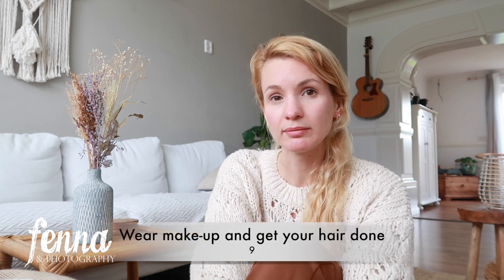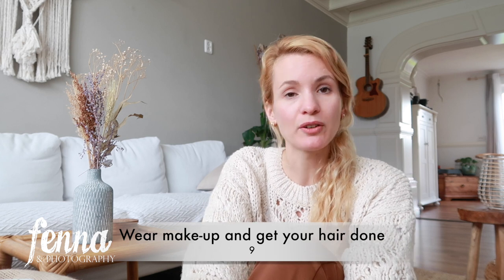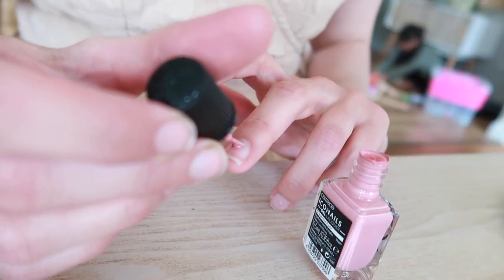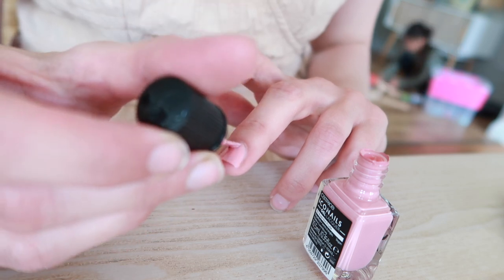Number 9, wear makeup and get your hair done. I agree and I disagree, because I don't think you really have to get your hair done or go to a makeup artist. You can do it yourself. And I would go for what you normally have, but then maybe just a little bit extra.